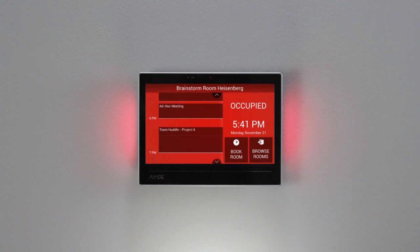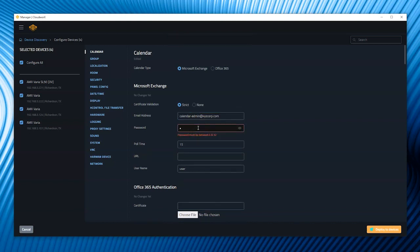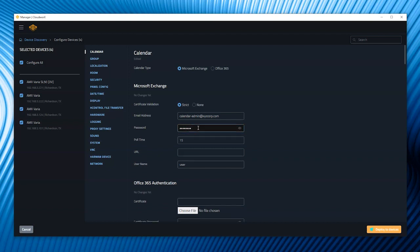Varia panels and the AMX Book Room Scheduling persona support the latest security and authentication standards, including OAuth 2.0 or modern authentication, ensuring compatibility with even the most secure scheduling platforms. And with CloudWorks Manager, updating with the latest security patches or making configuration changes, whether to a single panel or an enterprise full of panels, takes only minutes.